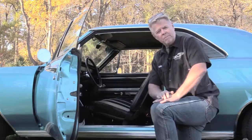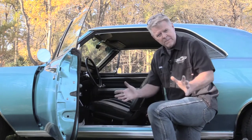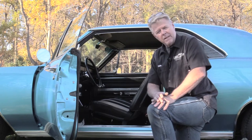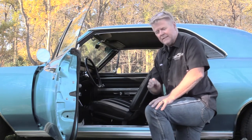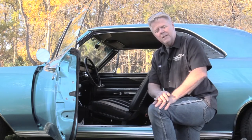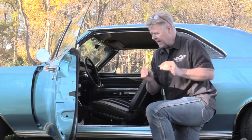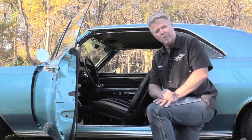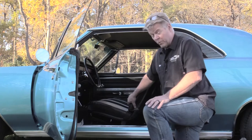It is a 4-speed Muncie M21 transmission. The exact same thing that would have come in it from the factory. Date code correct. It is not the original transmission. However, again, it's everything that it would have been, and it's just 1 month off from what would have come from the factory. But it's really comfortable.